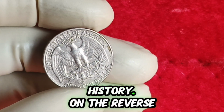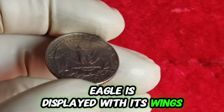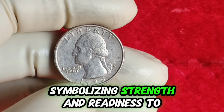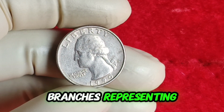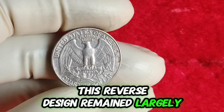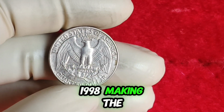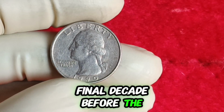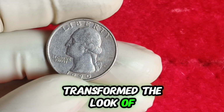On the reverse, the majestic American bald eagle is displayed with its wings spread wide, perched on a bundle of arrows, symbolizing strength and readiness to defend. Below the eagle are two olive branches representing the nation's desire for peace. This reverse design remained largely unchanged from 1932 through 1998, making the 1990 quarter part of the final decade before the state quarters program dramatically transformed the look of U.S. quarters starting in 1999.